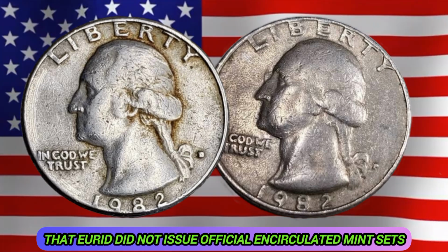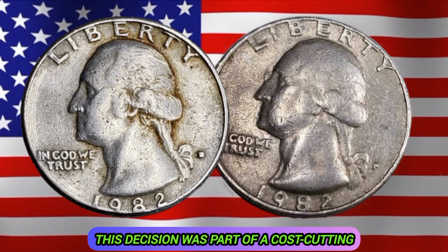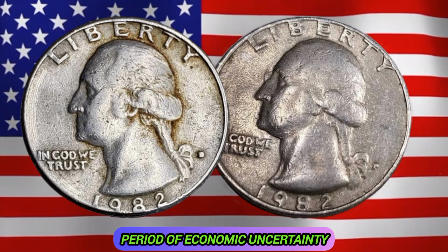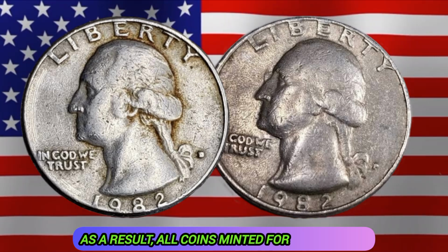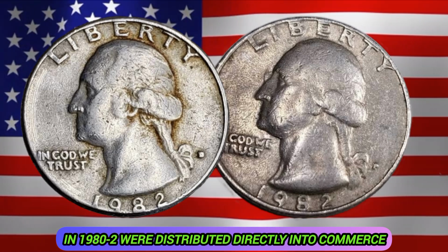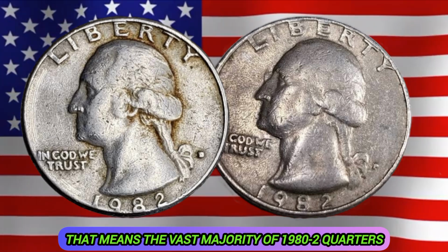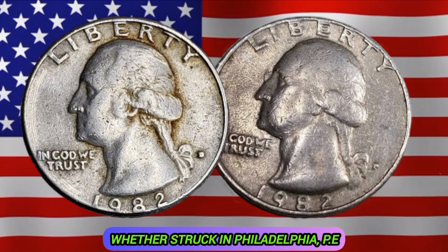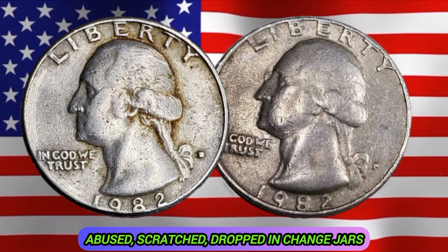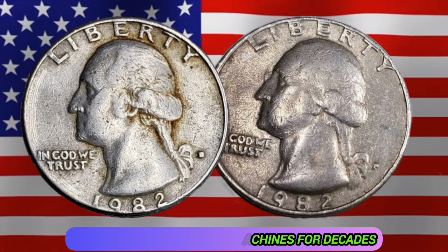It did not issue official uncirculated mint sets. This decision was part of a cost-cutting effort due to budget constraints during a period of economic uncertainty. As a result, all coins minted for circulation in 1982 were distributed directly into commerce. That means the vast majority of 1982 quarters, whether struck in Philadelphia or Denver, were used, abused, scratched, dropped in change jars, or run through vending machines for decades.